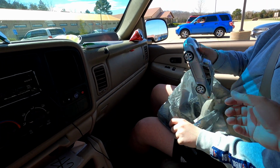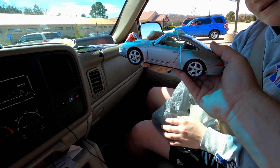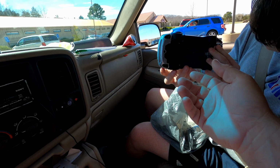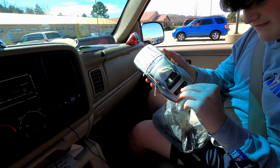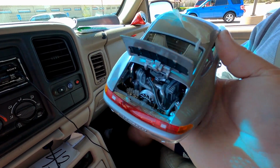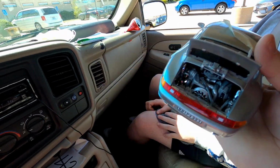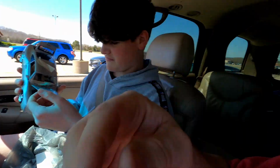And then Noah got a really detailed Porsche 911. What is that, about a 98? 93. Wow, that's pretty awesome. That thing is super detailed. He was pretty excited to get it. It was 50% off. Look how detailed that motor is, and inside it's pretty awesome. He got it for $10. So we did pretty good. I think we spent like 22 bucks, 23 bucks, not too bad.